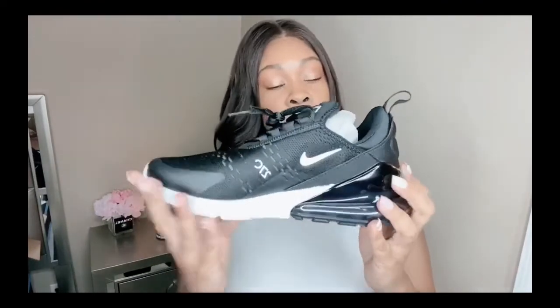But this is what they look like right here. And this is basically the Air Max 270s, what they look like. I happen to love this type of shoe. This bubble right here is very supportive to me. This is a running shoe. I always get running shoes when it comes to me working.